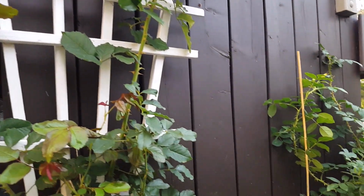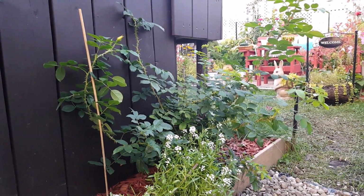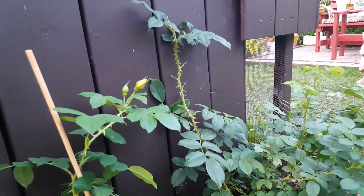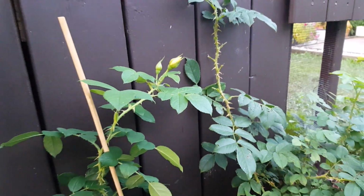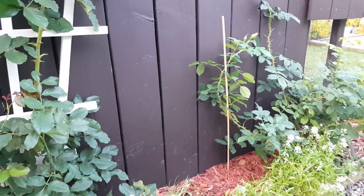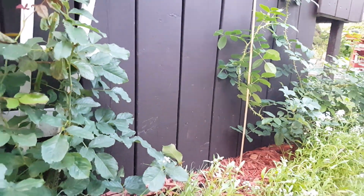And then right beside it is the Topaz Jewel. It's been blooming since I planted it here. Now it's starting to bloom again, and I'm really surprised with these roses because they grow so fast. I just planted them recently in this area.